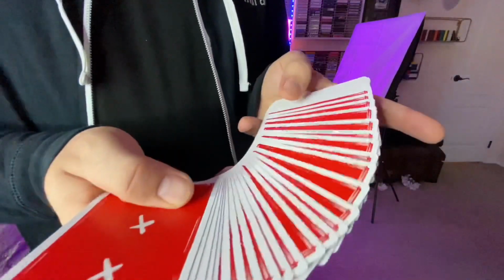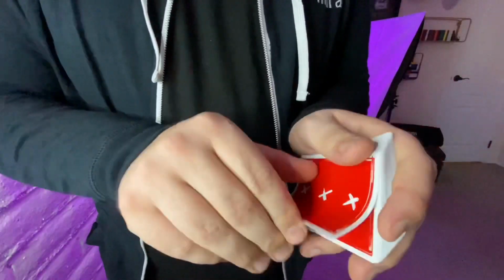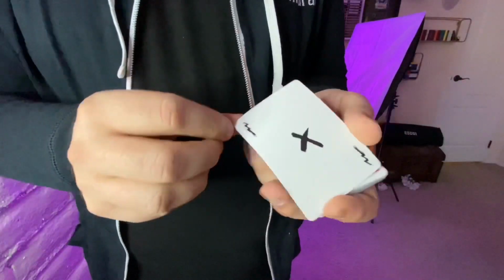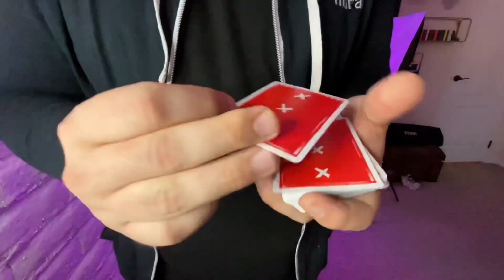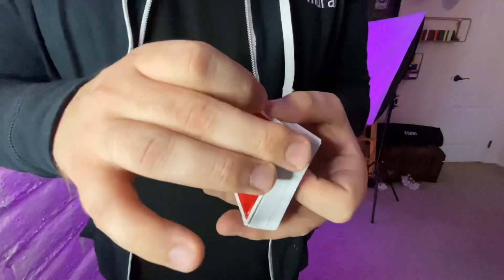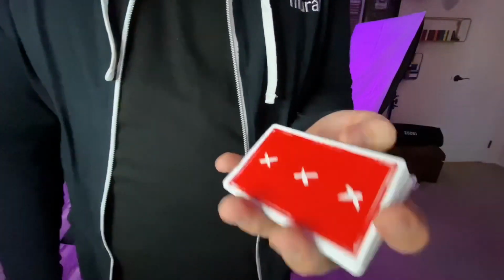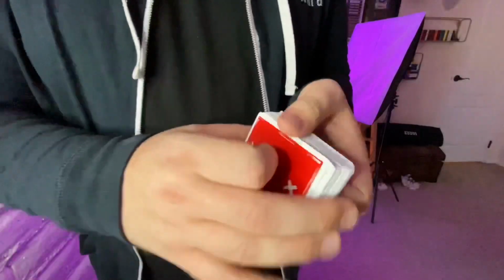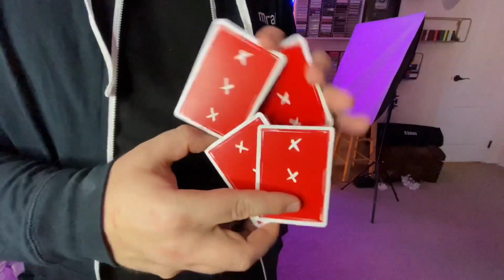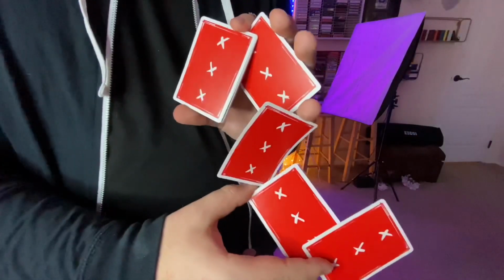This is definitely a deck that I would say is safe for Magic, for sure. This is absolutely a worker's deck, and I say that just because it has the standard-ish faces, the minimalistic design. It's something that your spectators are definitely not gonna be confused by. Now, the same can be said for Cardistry. I think this is definitely a deck you could use for Cardistry and not have any issues with it. And that's just because of the nice, bright contrast of the red and white. But also, again, with that minimalistic design, it just looks great and flourishes.